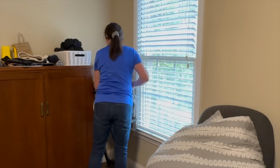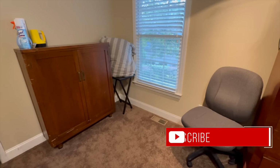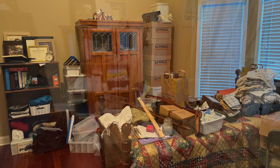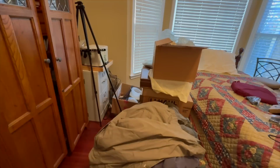In this video, I'm going to be focusing on the kitchen, bedrooms, bathrooms, and living room. I started in the corner of the master bedroom and then decided to move to the sitting room. This is a sitting room, which was turned into a bedroom so the daughter could use it when she spent the night to take care of her father.